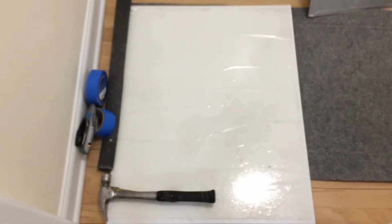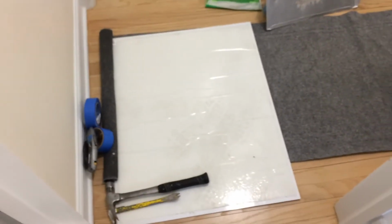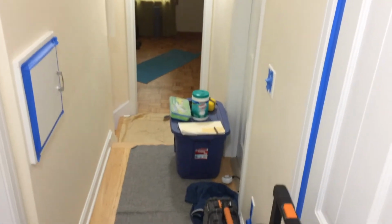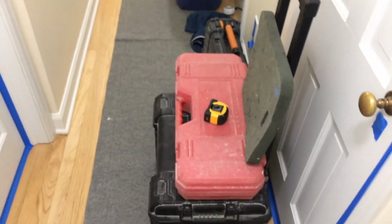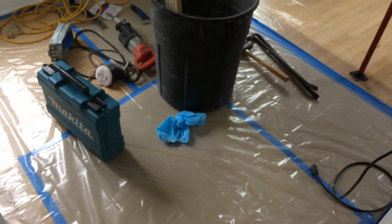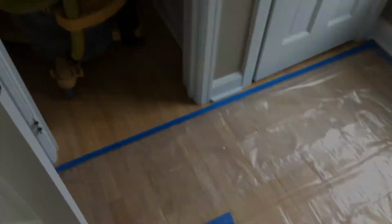We use a tack pad to contain dust from our shoes. We use runners and tarps to protect the floors. Cardboard protects the floor that we're going to save. We're tearing these floors out.